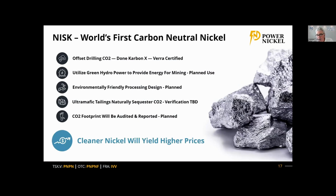We think we're going to have the world's first carbon neutral nickel mine. How do we get there? Luckily, it's for the most part the benefit of being in Quebec. We're across the street from Hydro-Quebec, so clean green power will power the mine. It's an ultramafic deposit, so it naturally sequesters CO2. We'll be able to build a recycling facility into our build, so we'll take things from cradle to grave and back again.